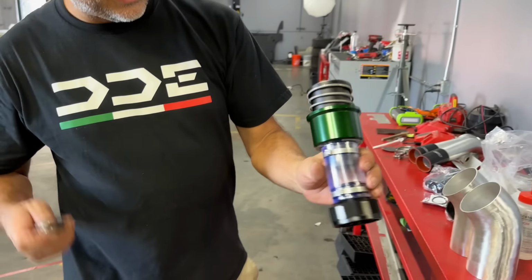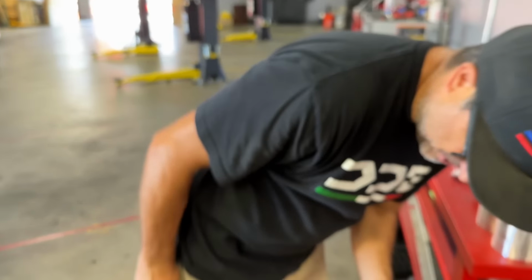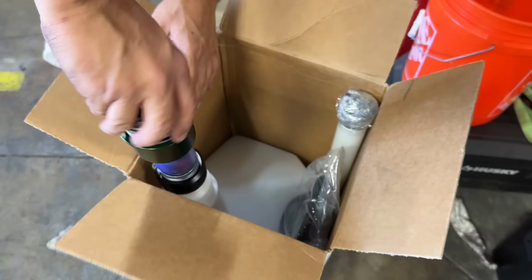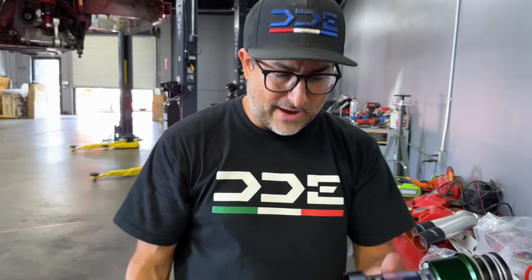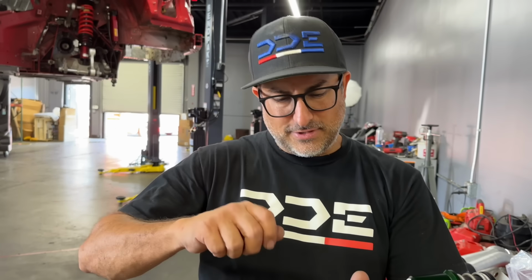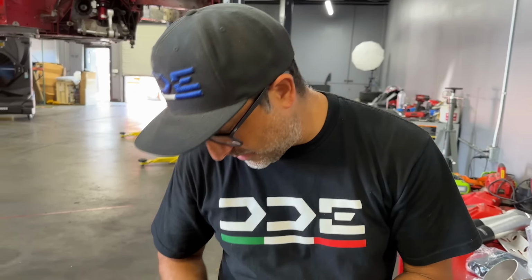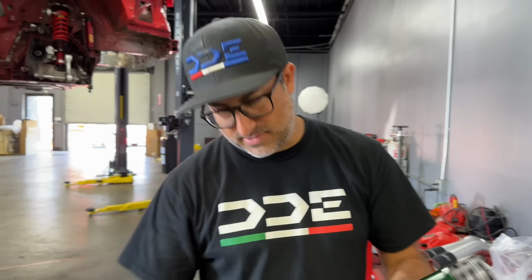Alright, so we've got the quick fill that basically goes right on top of the jug here. The jug is threaded, so that pops on there. Oh, that's pretty cool. Yeah, so I have the old version of this, where you slip it on, right? Yeah, so you have to use a hose clamp, but they changed up the style. They made their own jugs with that threaded fitting now. So you can just unscrew it to fill the jug up and then screw it back in.